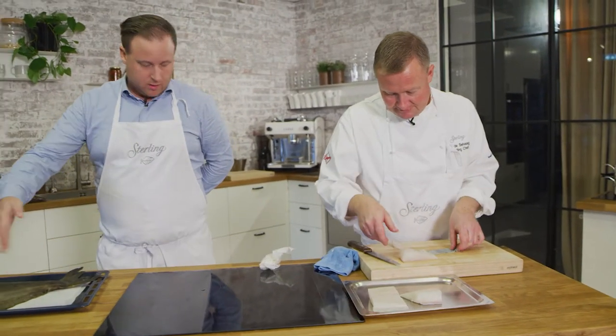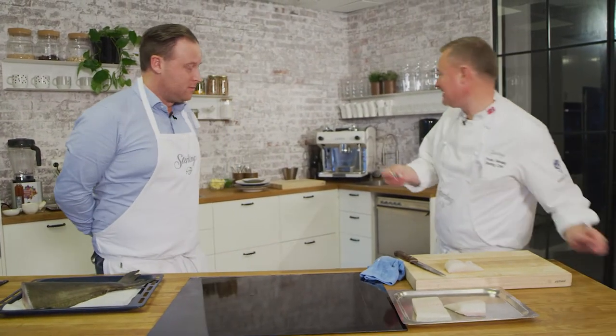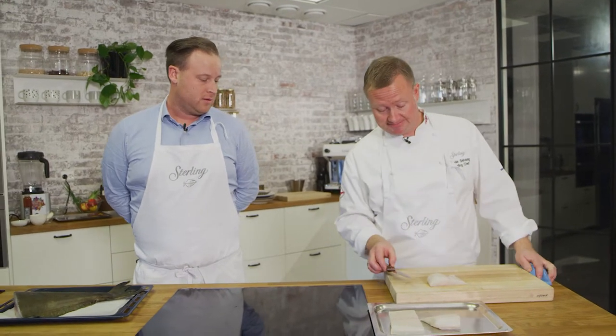But Frode, about the tail here, when do you want to put it in the oven? We can wait a little bit before we go. You are the chef, I don't know. I think you know, but yes. It's important to make sure when you do the halibut that you don't overcook it. So we don't start too early with preparing things.